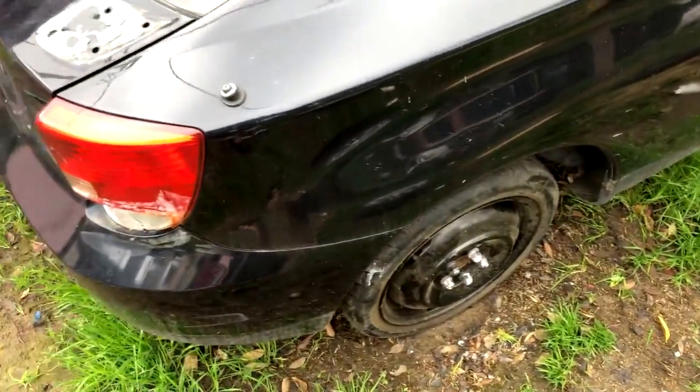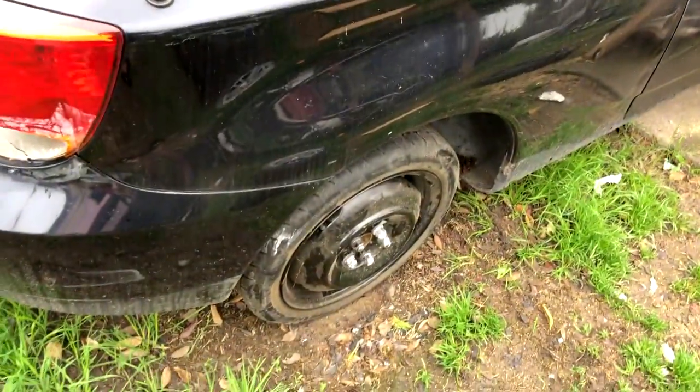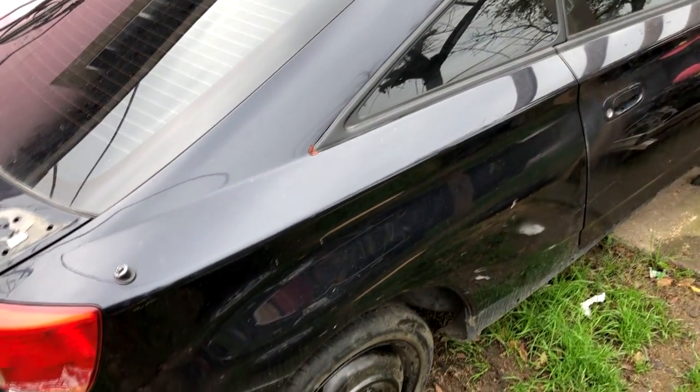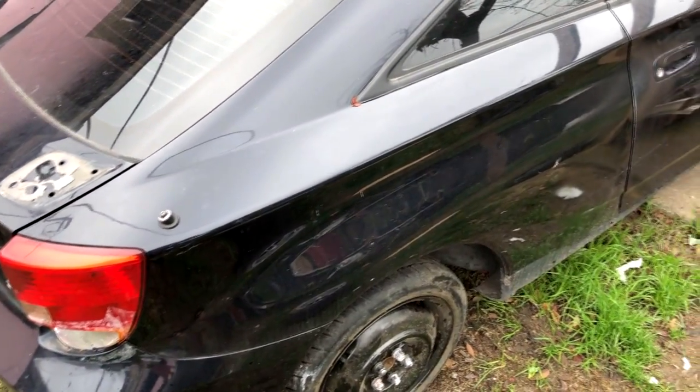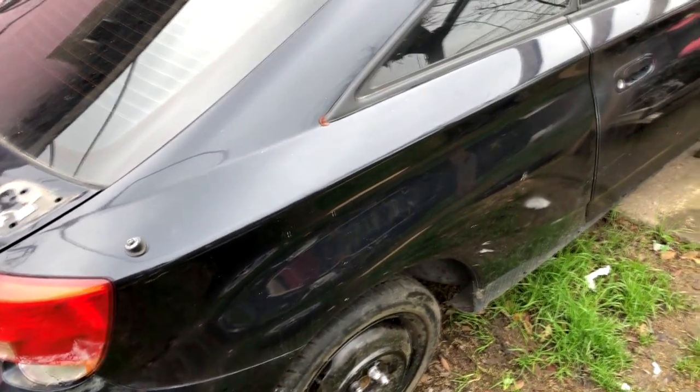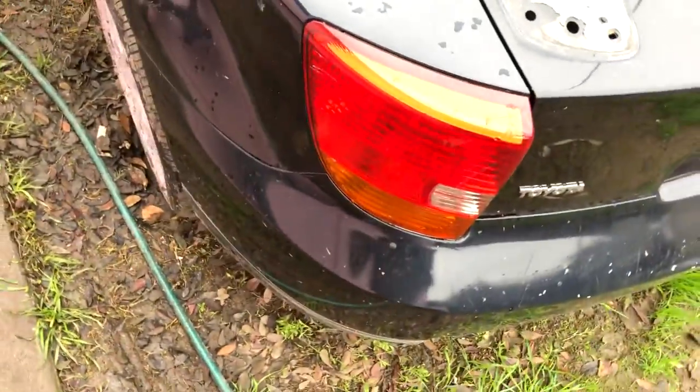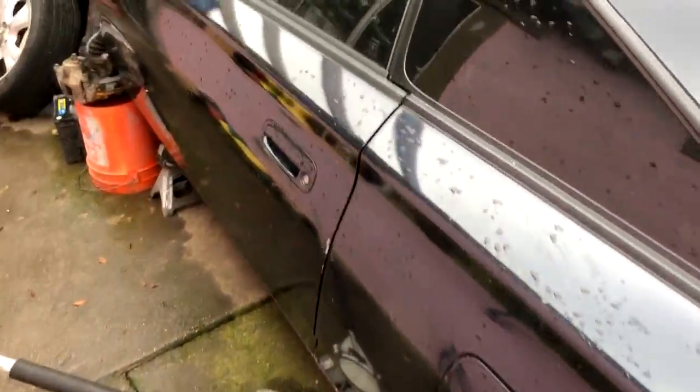Quarter panels are actually in really nice shape. If someone has a busted up quarter panel and they want to come out here and cut it up, you're more than welcome to shoot me like 20 bucks and I'll let you take the whole quarter panel. You need a door, give me 20 bucks. You need a mirror, give me 5 bucks. You need a tail light, give me 5 bucks. I'm just trying to get rid of this car, but I'm trying to sell some stuff before I actually get rid of it.